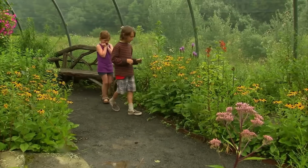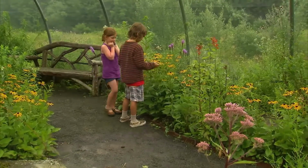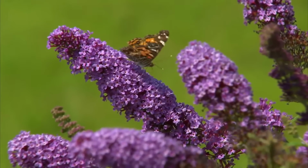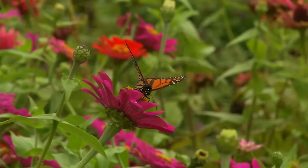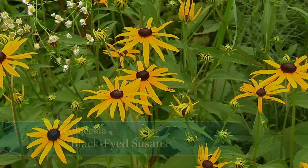This is really essentially a living museum for butterflies and native plants, a place for families and children and adults to come and enjoy the world of nature up close. Everybody loves butterflies. It's really relatively easy to attract them. The first place to start is with nectar sources, flowers. We find a variety of nectar sources.